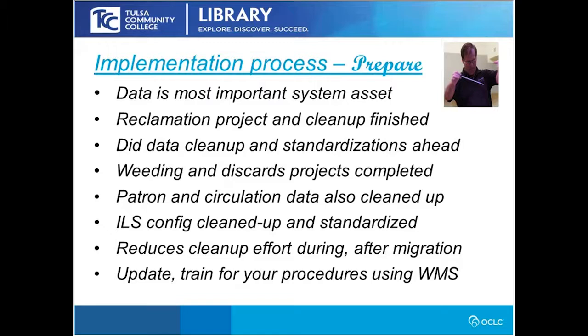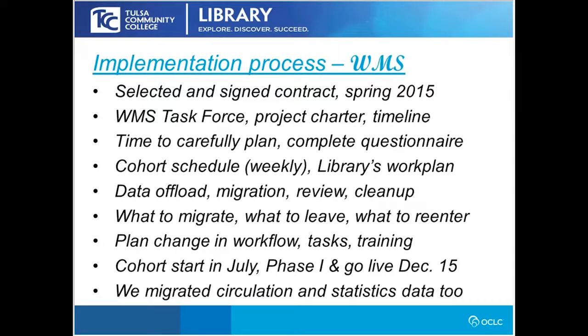We selected and signed our contract in spring of 2015. We established a new task force for WMS, established a project charter. We had the timelines. We took the time to carefully plan. They have great questionnaires and documents that you have to really thoughtfully go through and work on, which provides how you want WMS to look and feel and how you want the data to be in there when you're on the other side. And that's a critical aspect of the planning and getting started. They have a weekly cohort schedule where you and several other libraries are going through the process steps together, and you work with each other as well as with OCLC, so you have people who are going through it with you.